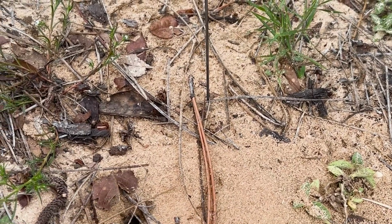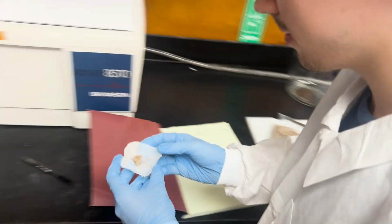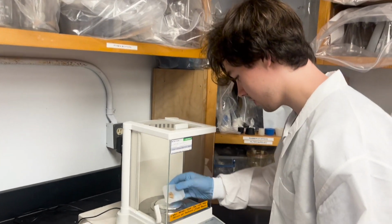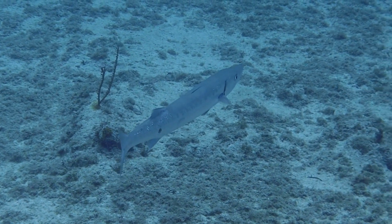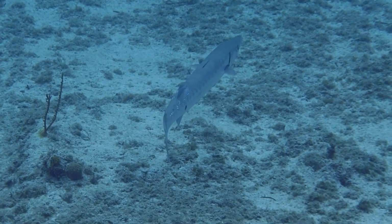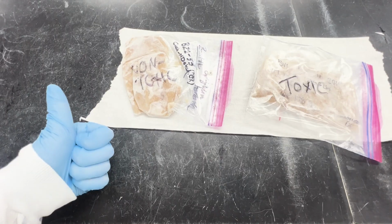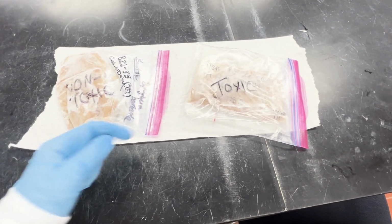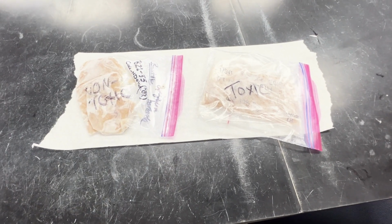Our experiment is broken into two parts: one, field testing, and two, a lab-based study. For both experiments, fish tissue samples were prepared from Cypherina barracuda, more commonly known as the great barracuda. These samples were originally collected from the U.S. Virgin Islands. The first tissue sample was verified as having no toxins, so it will be used as a control, and the second sample was verified to contain Caribbean ciguatoxin 1.